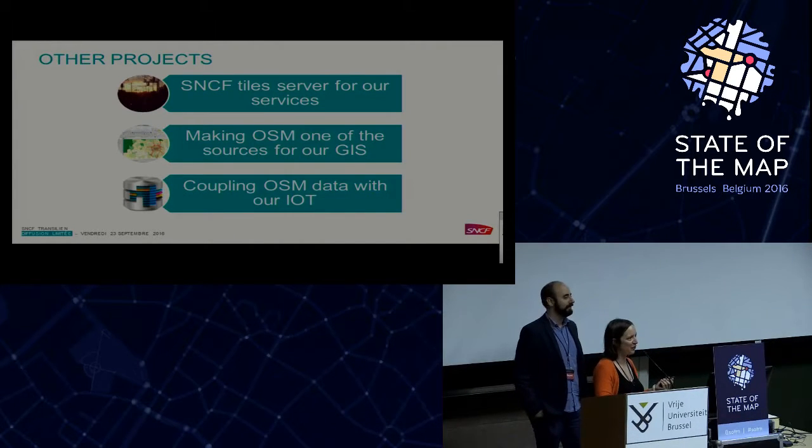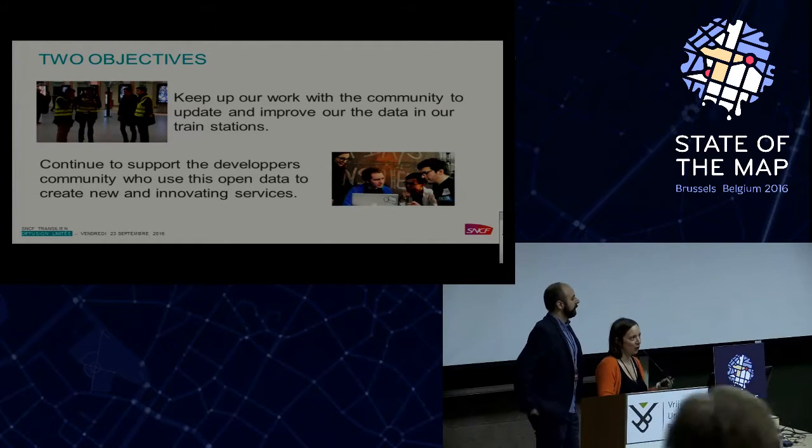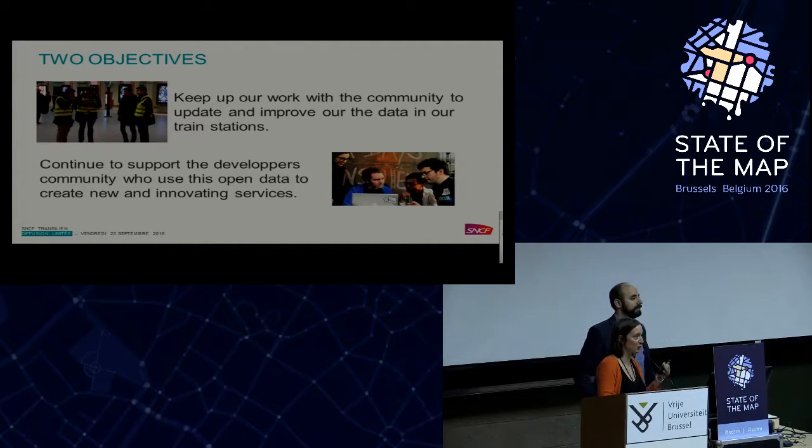Now we have a few challenges. The first thing is we would really like to know what can help the community to work on the data and use it. We're really willing to know what kind of use is made of the data.